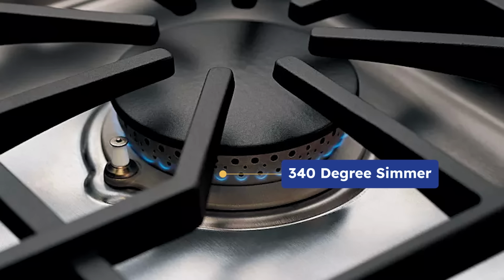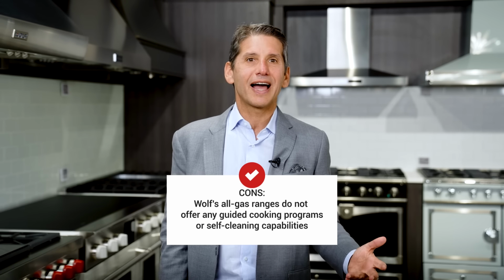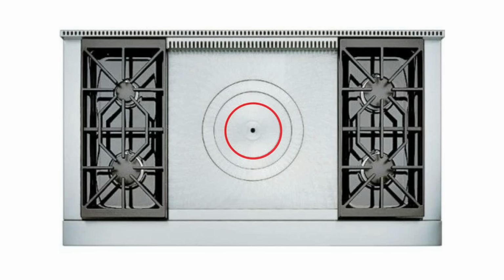But Wolf really excels at simmering, maintaining a steady 340-degree simmer on every burner. There are no guided cooking programs with the all-gas model, and it lacks a self-cleaning feature. Now, the dual fuel, that's where things get interesting for Wolf and way better. The cooktop has multiple 20,000 and 18,000 BTU burners, plus it offers a French top option. It's like a griddle, but you can cook multiple items at different temperatures at once.